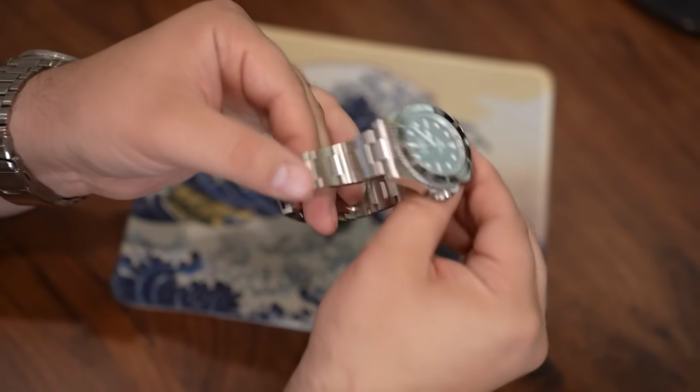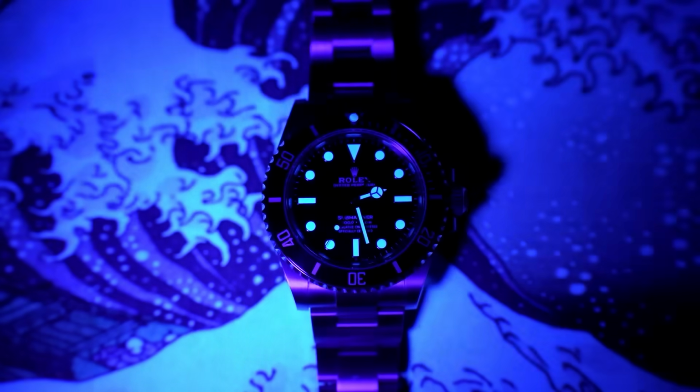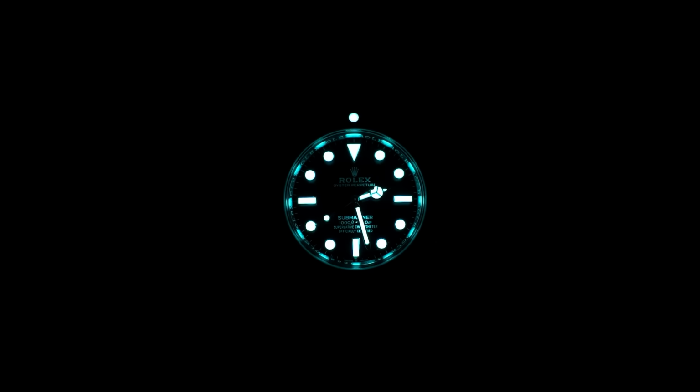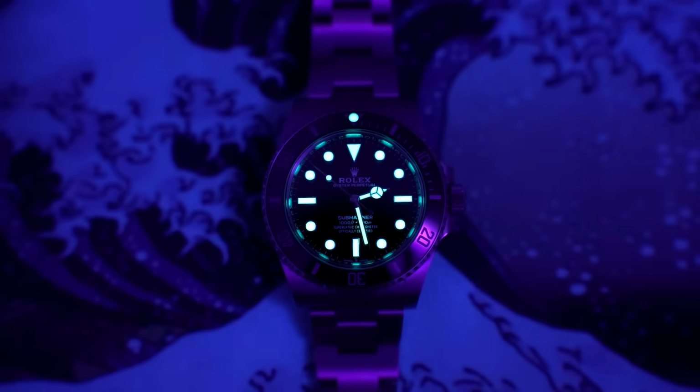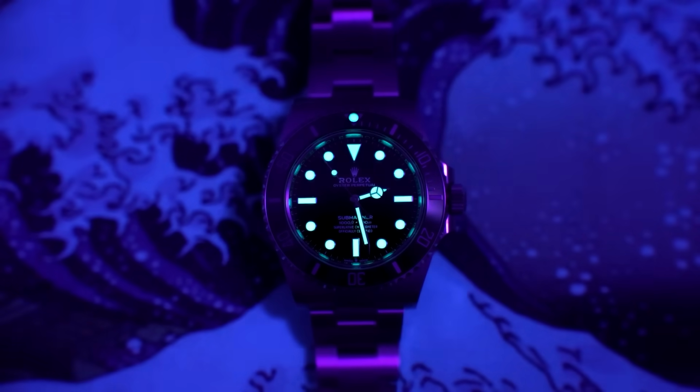I mentioned this has excellent lume. This is called Chromalight. This is a specific formula that Rolex has. It is white in natural light, but it glows a cyan blue in low light conditions. And I mean, it's exactly what you want to see in a dive watch when it comes to the lume, in addition to the bezel action and the quick adjustment in the clasp.